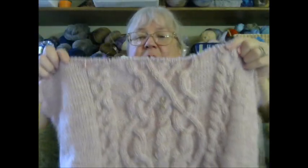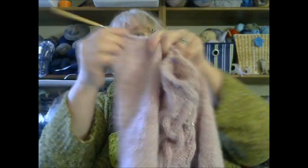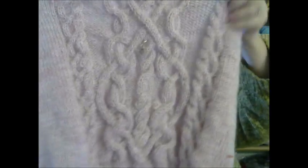I have a couple inches to go before I do the cutouts for the sleeves. And that won't involve messing up this pattern at all, because the sleeves will come off at the sides here, which is just stockinette stitch. So yeah, there is what I've gotten done on the front.